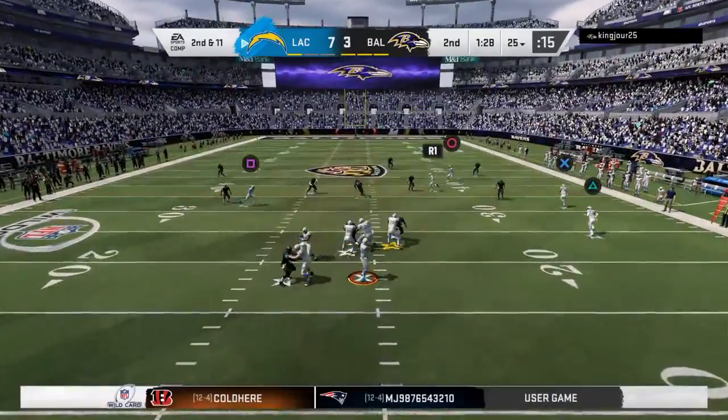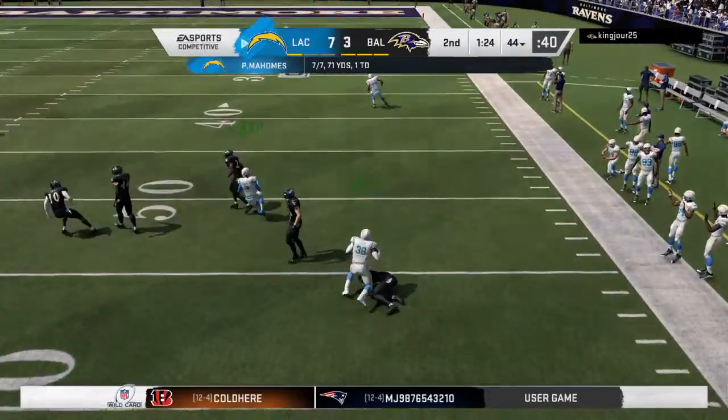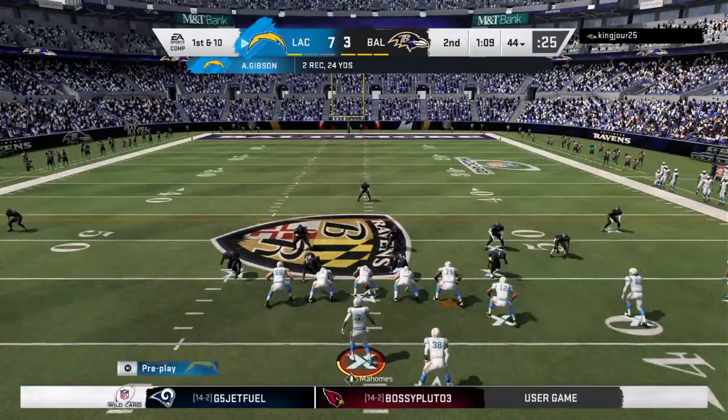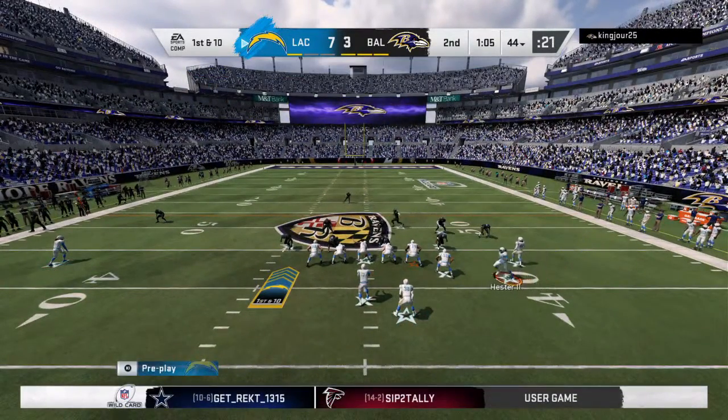Throwing now is Mahomes. That one caught by Gibson. And they'll get it up just short of the 45 at the 44. 19 yards to pick up there. Move the chains. First down, Chargers.